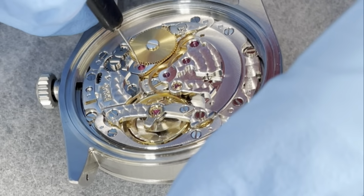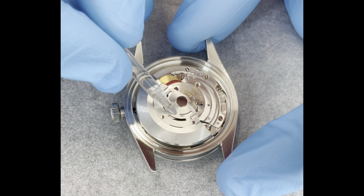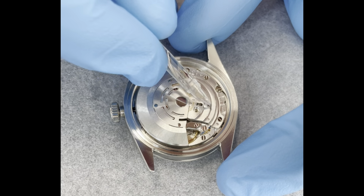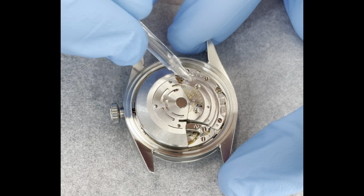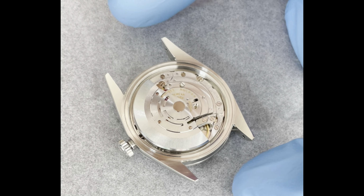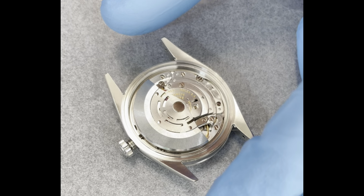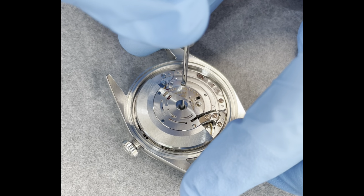So, auto winder mechanism, it's got 2 screws. I've oiled the lower side of that intermediate winding wheel. This auto winder was sticky when I took it apart, and there was lots of dirt in there. After cleaning it and treating it with epilam, it seems to be working as it should again. So, fingers crossed that will hold.